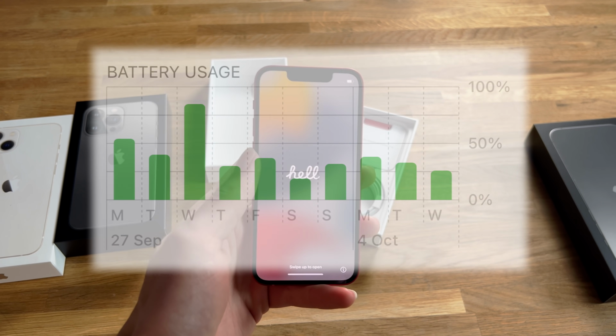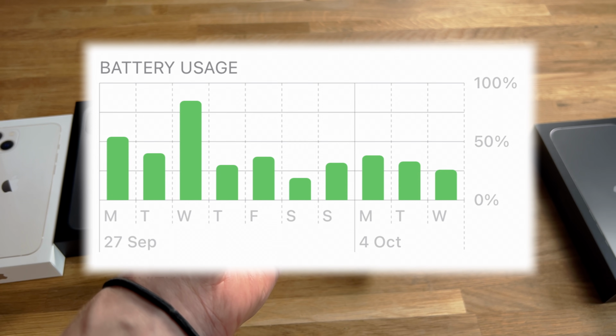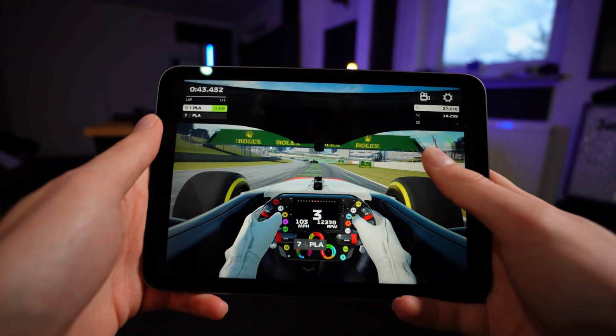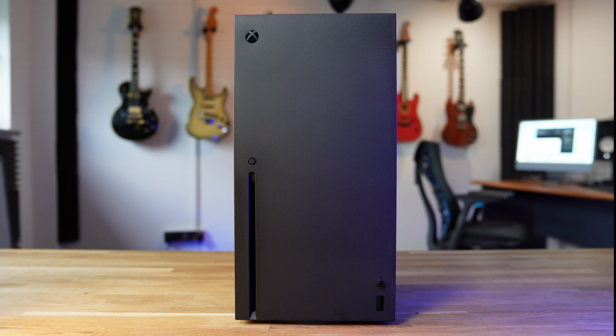Looking at my battery usage over the last 10 days, I use the iPhone 13 mini for an average of 4 hours a day and use about 30% battery. This doesn't include any gaming, which is a huge battery drain, as I realistically don't have time to do this when I am working, and I would much rather play games either on my iPad or actually on my Xbox.